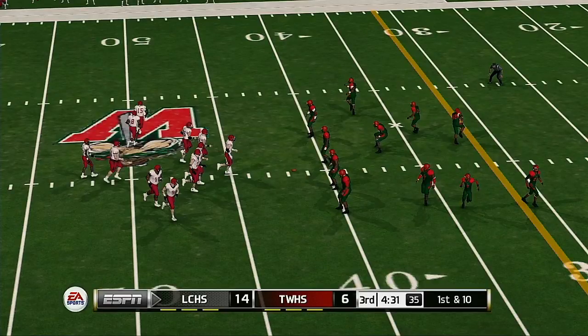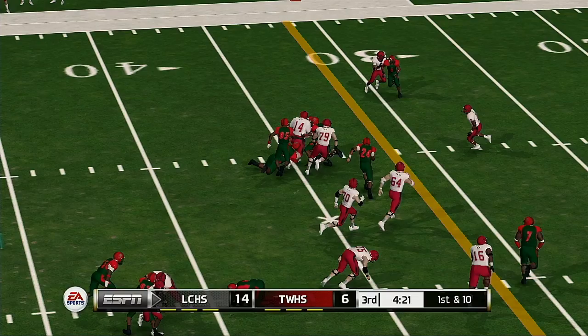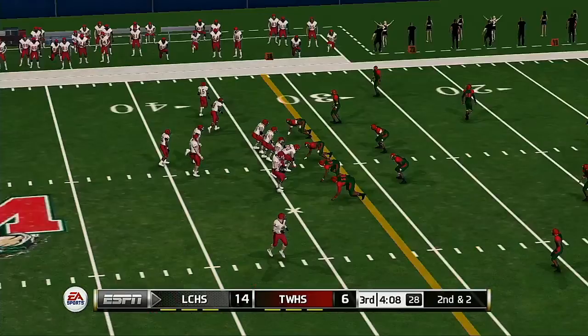He makes his way to about the 42. That's a gain of 12 on the play. First and 10. Ball on the 42-yard line. Gains his way to the 33-yard line. Gain of 9 on the play. That makes it second and 2. He's at the 20. They'll bring him down at about the 17-yard line.